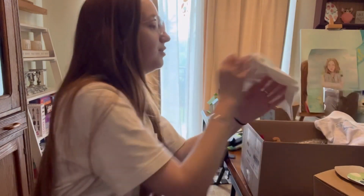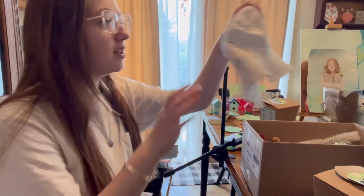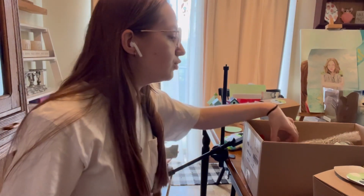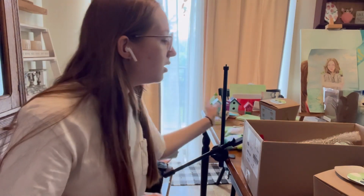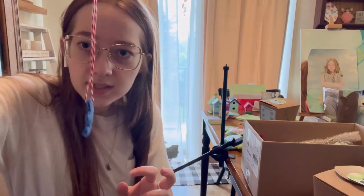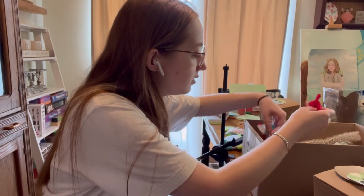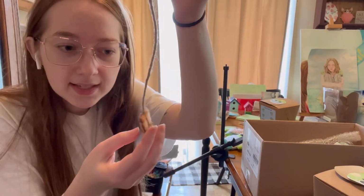Some other new or different things I made: I have a little baseball cap that says Tangier on the side, as well as a little bucket hat with a little crabby on it. Let's see what else there is. Here's the other little frog. I also did these little bookmarks, so it's a boat and then an anchor attached to it, and then I did one that is, I don't want them all to get tangled up, a crab with a little crab basket at the bottom.